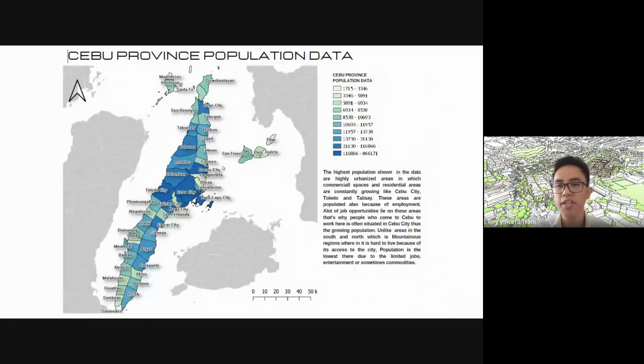So why do we need to learn QGIS? The power of QGIS is in storing data, whether population data or any kind of statistical data, and converting it into an image or map. Next week, we'll be learning how to create a map like this. I'll give you the base map, and then you can add additional data to it. What you see here is a Cebu province population data map, with dark blue being the highest population and light teal the lowest.